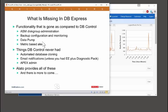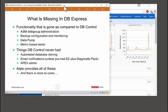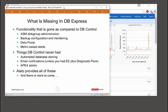So what we tried to do was provide the core functionality that you need in any database monitoring tool, but then add some of the extras that are gone in Database Express, and even add a few things that Database Control never had. And all of this without the overhead in terms of resources and DBA time of configuring Cloud Control. So that was our objective.